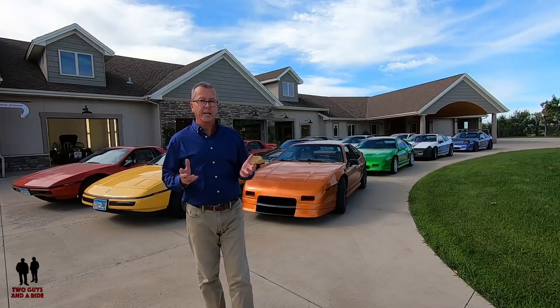Available engines were the inline-four 2.5-liter and the V6 2.8, along with a 3-speed automatic, 4-speed manual, and 5-speed manual transmissions. A total of 370,168 Fieros were produced over a relatively short production run of just 5 years. Today, we're going to meet several Pontiac Fiero owners, and they're going to tell you about their love for these very special cars.